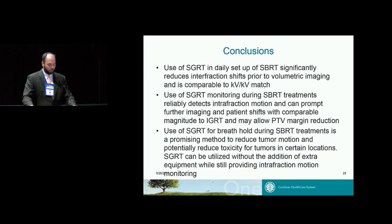We're probably using it more and more. We're going to start studying this in a very similar fashion just to gather data on its reliability, but maybe allowing us to reduce dose to organs at risk in certain locations. And I think the combination of this may allow us to reduce PTV margins as well. That's all I have, and I'm happy to take some questions.